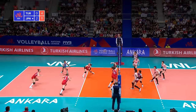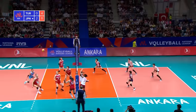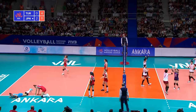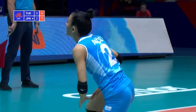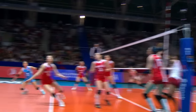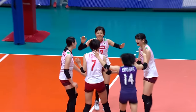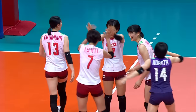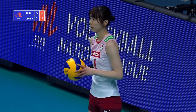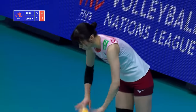Everything being dug out by Japan now. Terrific save by Shinobi. The set put in position for Boz. And it's turned back with a beautiful block that lands inbounds. Akosa scrambling to no avail. And once again, it is Ishii who is in the mix. Her 3rd stuff block of the night takes her to 12 points in the game. And Japan are on fire right now.